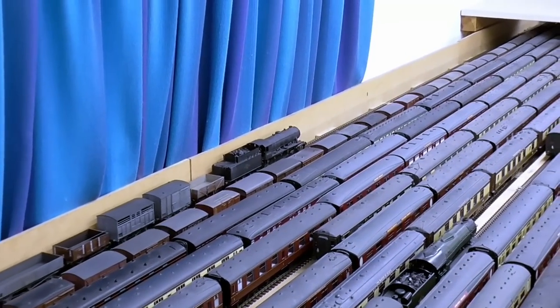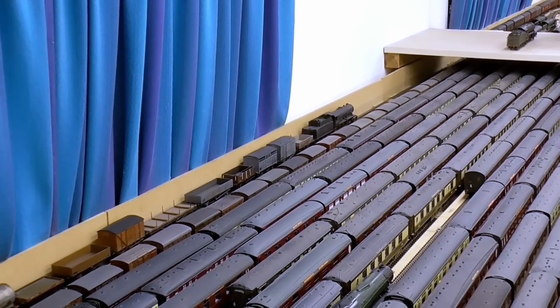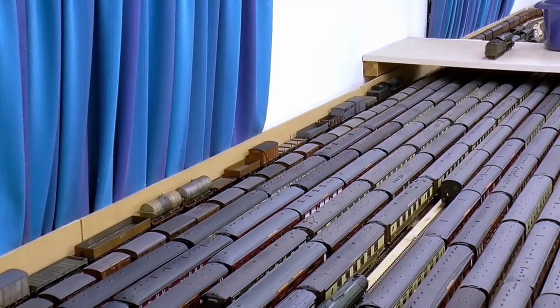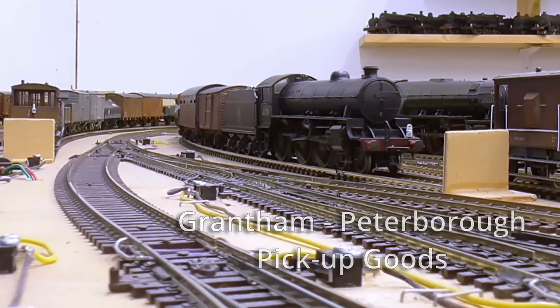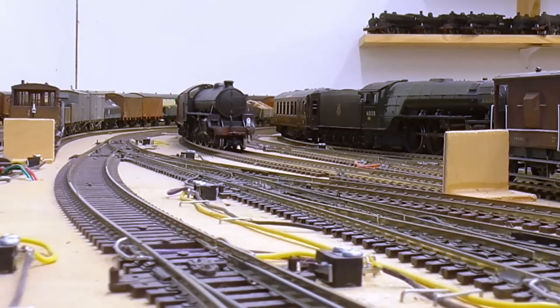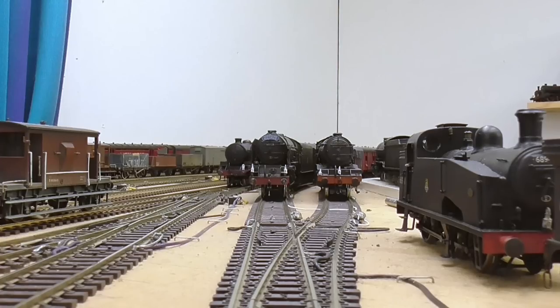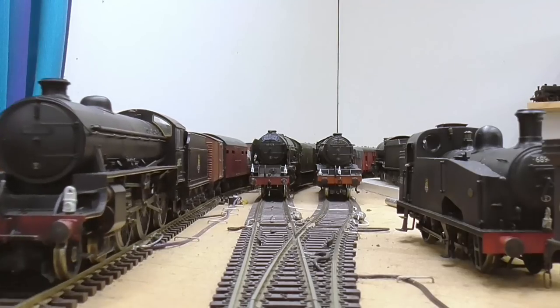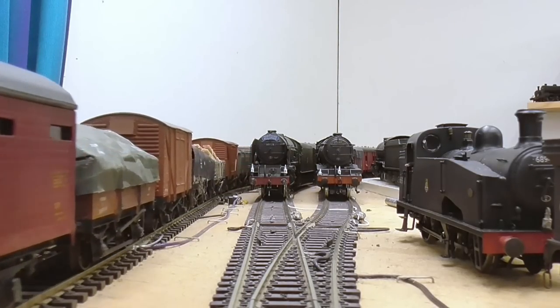Through the section switching, it will stop automatically, and you can see the train ahead of it. Grantham Peterborough pickup goods, taken by a Hornby B1, modified by me, weathered by Tom Foster, has left its kickback siding, and now it comes through Road 1. Note the spare engines scattered everywhere. I'm running out of space.